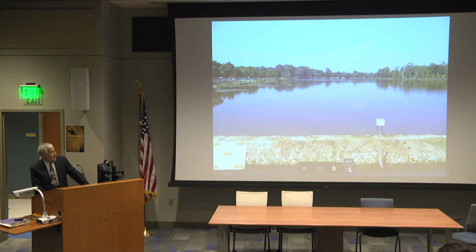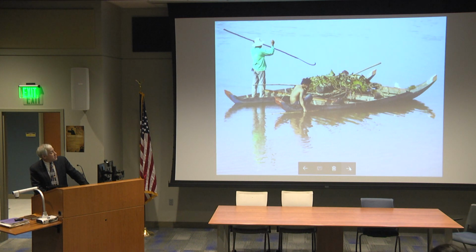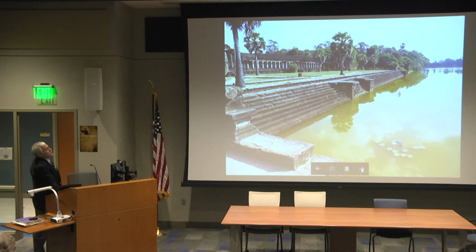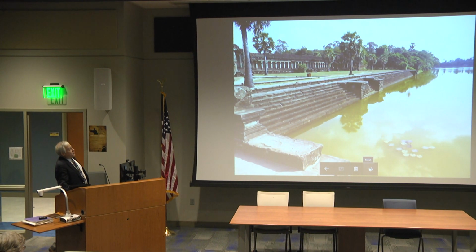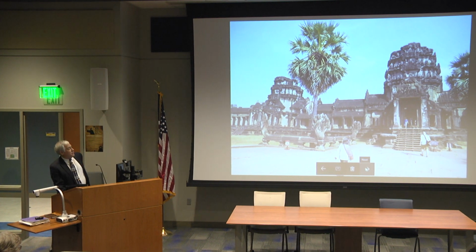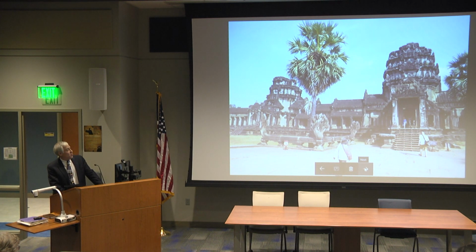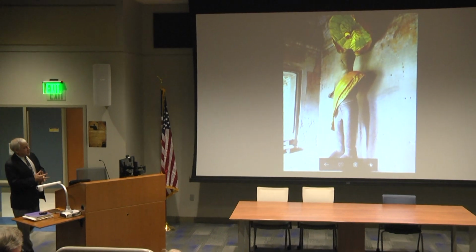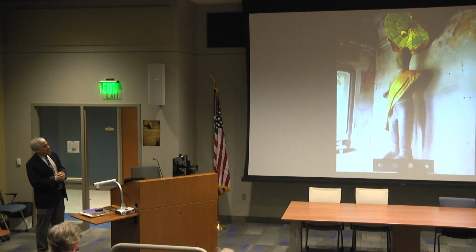That's why it takes up 400 acres. This is the moat. Here's a couple of guys fishing in the moat, so these are the local folks. You see the steps going down to the moat for bathing and also for aesthetic reasons. This is the outer ring around Angkor Wat, and you go through doorways and down hallways to get through it into the inner area. You see the architecture is very similar, but we'll see some different architecture later.